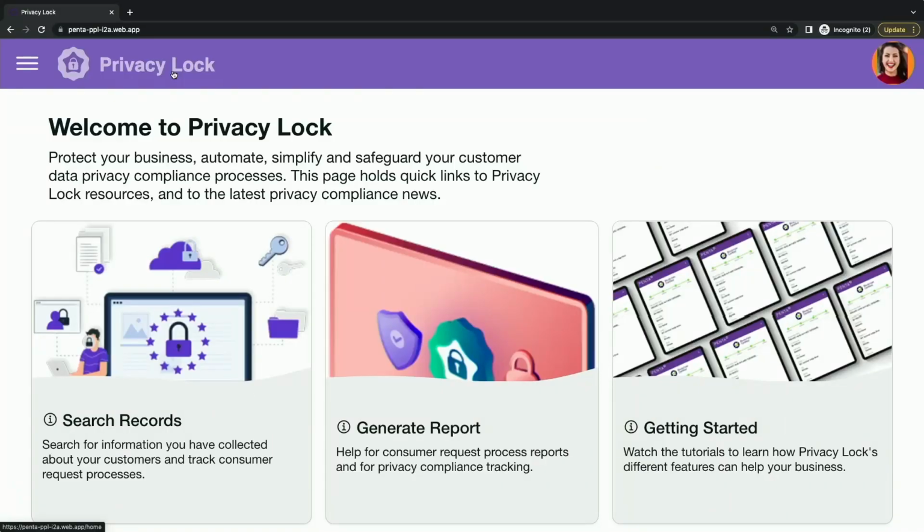Privacy Lock helps your business automate compliance with consumer privacy laws like GDPR in the European Union and CCPA in California. Privacy Lock is the first product that offers you one solution to global compliance, and we're the only product that does so without ever collecting, storing, or processing your customers' personal information, their PII. That's the magic behind Privacy Lock that I'm going to show you today.